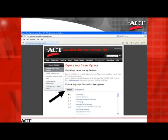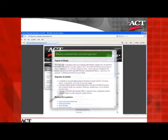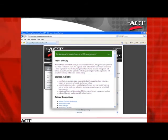After students receive the results of their interest inventory, they can go to our website, www.actstudent.org/WWM, which stands for World of Work Map, where they can even further explore their career options. They can either explore it by clicking on majors and identifying what majors there are out there and what they can do with those majors, or they can go about it the opposite way and click on occupations and see a listing of those occupations. In this instance, Anne clicked on majors. Remember, she said she was interested in studying business and management? Well, here she clicked on the business administration and management major.